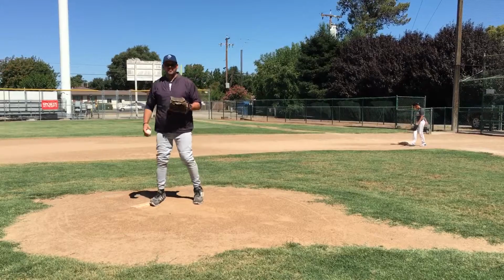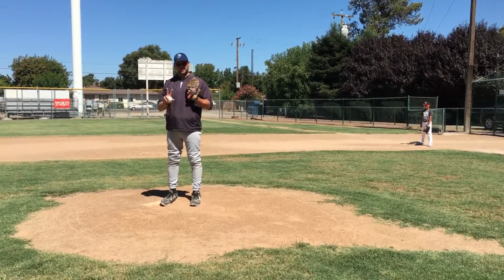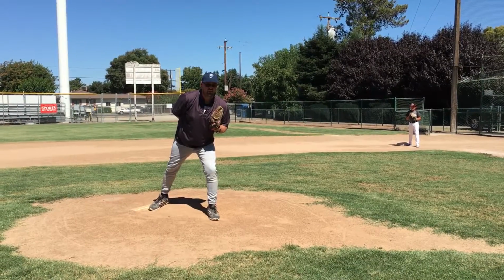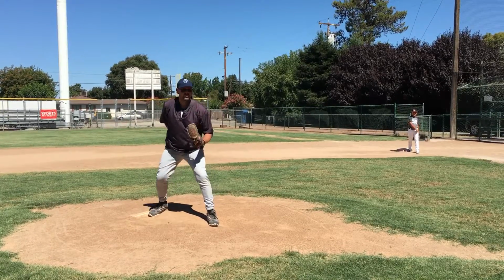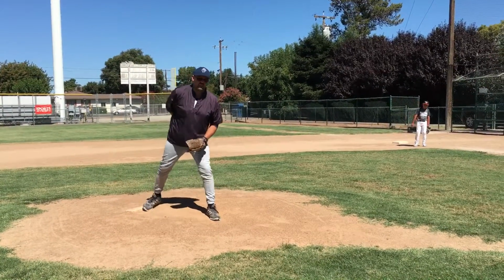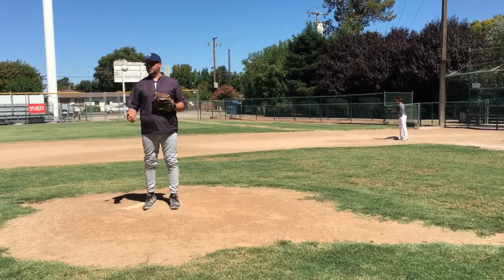The same for L. If the pitcher calls L33, we know that on the third letter, we're going to make a pickoff throw to third base. So you're going to hear us coaches yell L33. Sorry, that's the third letter. L33. And you make the throw. Now if you're counting in your head at home, L33, UCL. And you make the throw to third base.